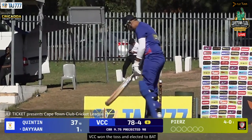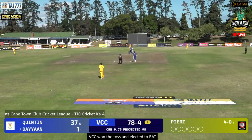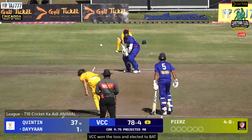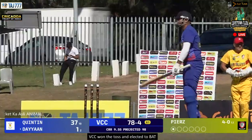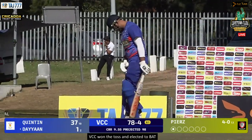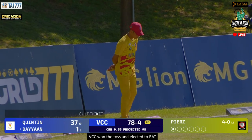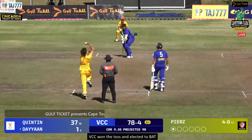Dayan Stober on strike. You'll feel that maybe Quinton Dreyer should take most of the strike, Eugene. 100%. I was just about to say, just get one and get Quinny on strike. Just get one. Field is set deep, ring fielders on the ring. Dot ball. Starts with the ball that's full. Another dot ball there. 78 for 4. Just looking at the predictions again from my side, I think anywhere between 95 and 105, Eugene. Just get one score, mate.